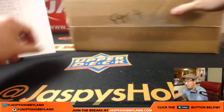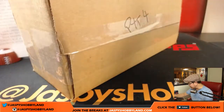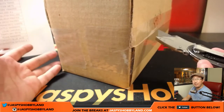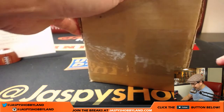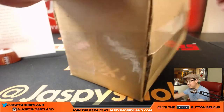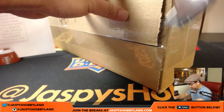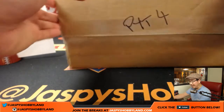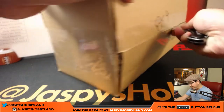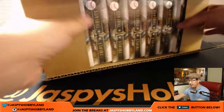As you know, this is the second half of the master case. Now, it seems like, correct me if I'm wrong, but it seems like there's 2 case hits per 9-box inner this year. Was it like that last year? I don't think so. But in the first 9-box inner, we saw a triple relic triple auto and a white whale. I think we've been seeing 2 per 9-box inner. I think. That's what I've been seeing anyway.